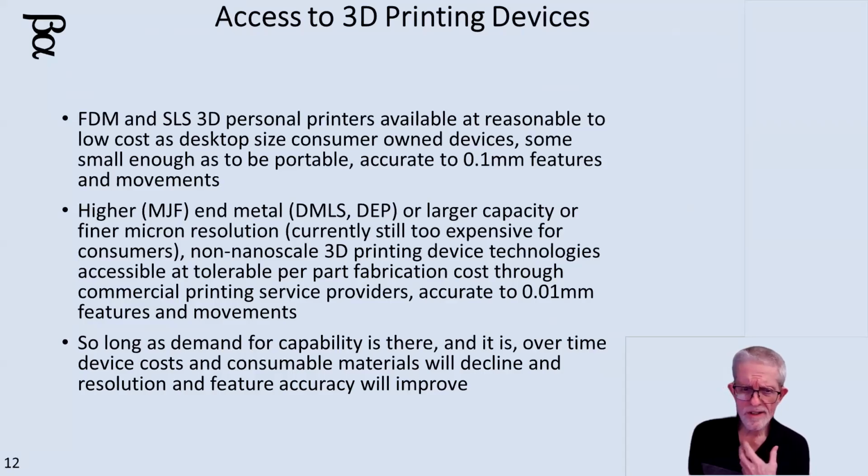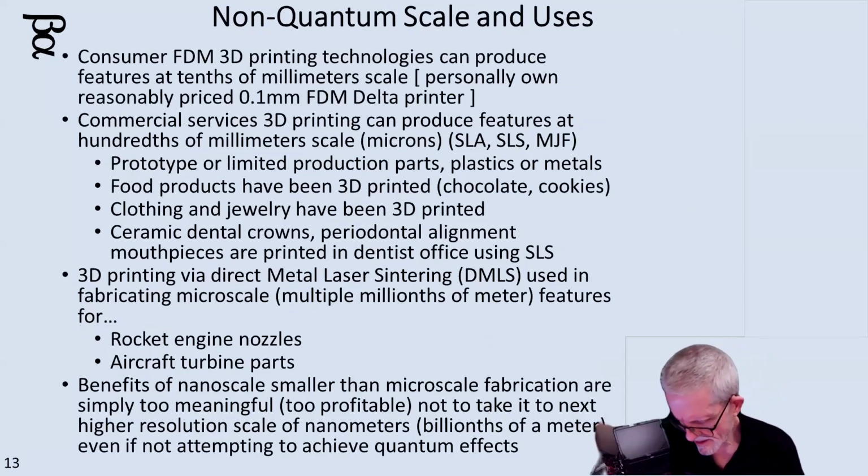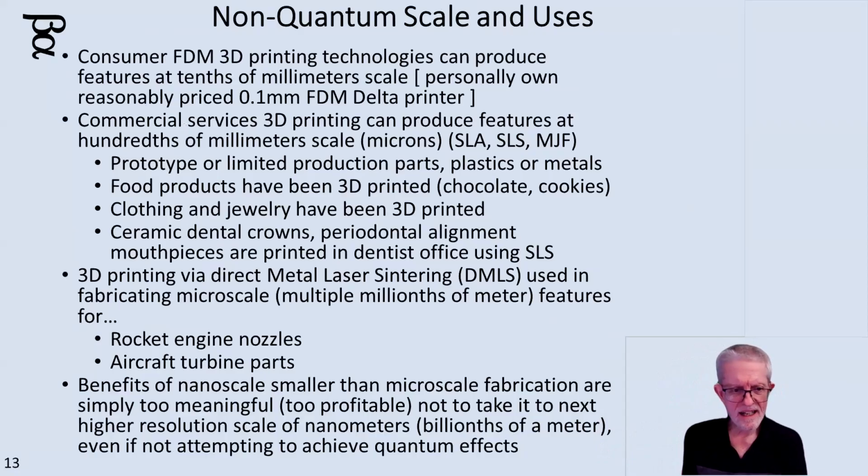But so long as there is a demand for these things, the capability will come down to lower price levels, and the resolution and accuracy will get you finer and finer levels. So how else is this affecting us in our day-to-day lives? And what you find is that prototype or limited production parts are being made using 3D printing today.